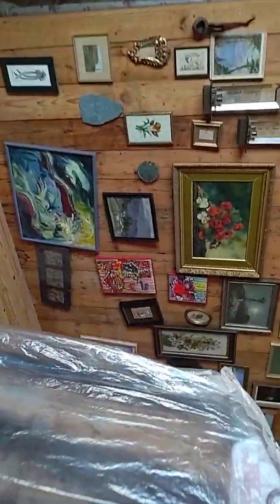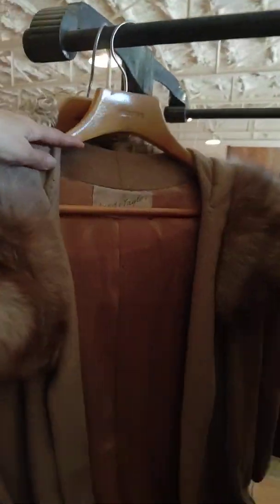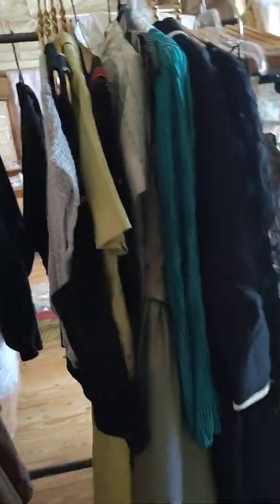Now we also are selling the furniture. So we have 2 round front curio cabinets. Oh, it's so dark. Let's see if I can get behind the light or get in front of the light. Anyway, there's 2 of those. And we have antique clothes. Some of these are gorgeous. Look at that. Lamb's wool. I don't really know if you can tell from the quick going through I'm doing.